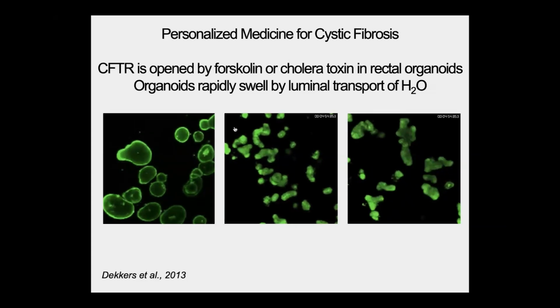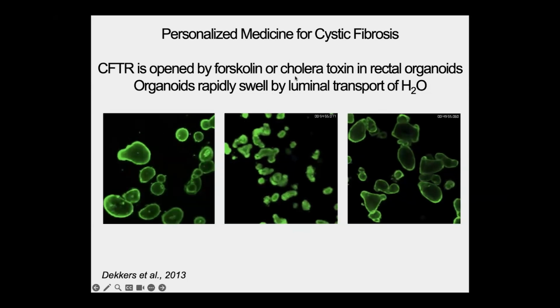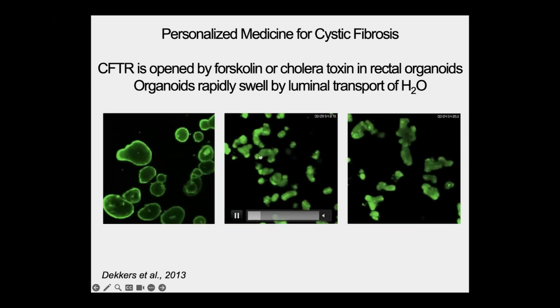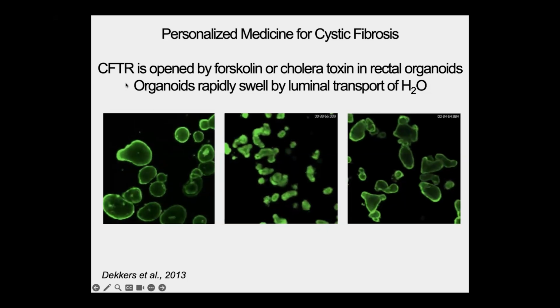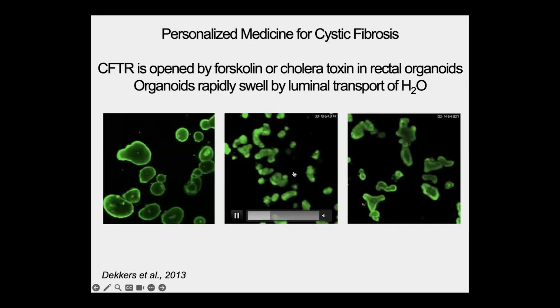This is, by the way, the reason why CF carriers are probably highly resistant to cholera toxin, and also why CFTR mutations are so common amongst Caucasians, because in medieval times in Europe, there were many cholera epidemics, and if you would be a carrier of mutations, you would not develop diarrhea, and you would actually survive a cholera infection more easily.